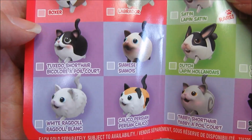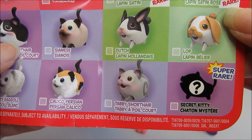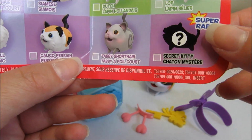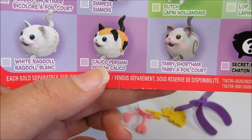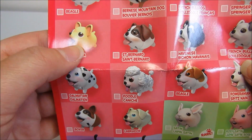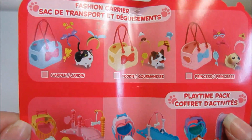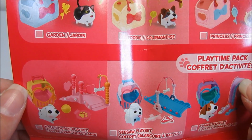They even have bunnies, this rosy colored one, this white satin one, a Labrador, Boxer, our little tuxedo, Siamese, Dutch, a lop, I don't know what that is, a super rare kitty, which I've actually seen. She's a very pretty minty color, the tabby short hair, and a calico, and a white rag doll. I really want to get the chihuahua. I'd love to actually get the chihuahua and maybe customize her a little bit so she looks like my old chihuahua that I used to have.